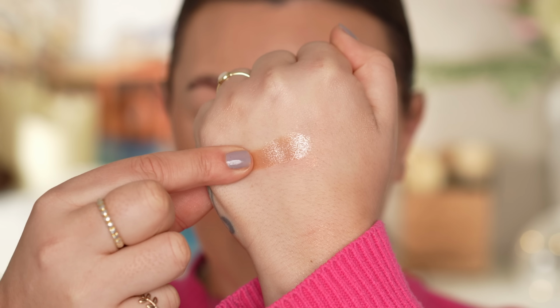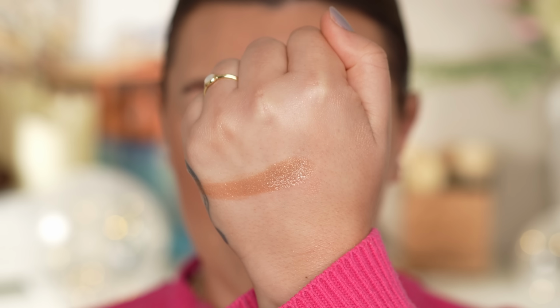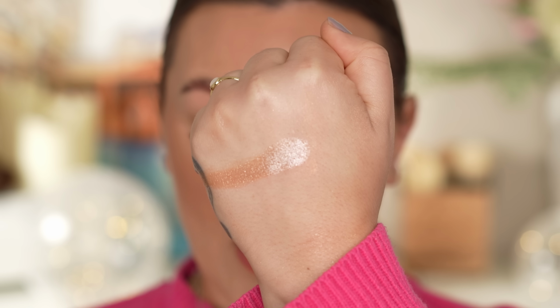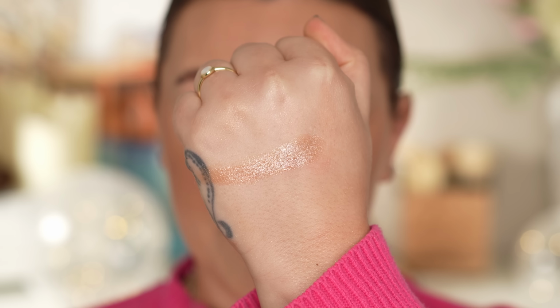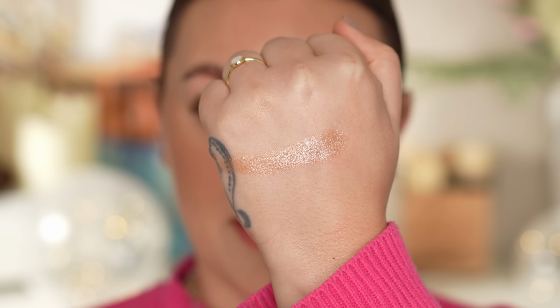This shadow actually has very little base. It's basically just reflection and shine and a bit of twinkle. It's quite subtle because it doesn't have a lot of base, but it just has the prettiest twinkle to it. The finish of this shadow is just so pretty. The base is almost invisible on my skin tone. It just gives me twinkly eyes, really pretty, kind of subtle but really sparkling eyes.